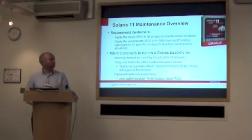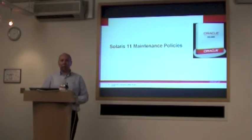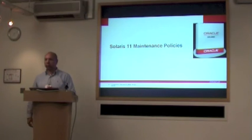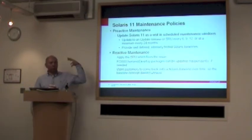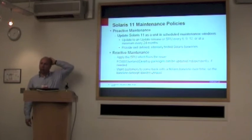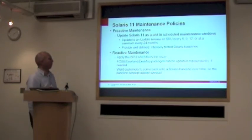It just takes a bit of getting used to. So, Solaris 11 maintenance policy. Rather than the techie stuff of how the commands work, this is the concepts of what we're trying to do here. As I said, we really want Solaris 11 updated as a unit. Just go to the latest SRU at whatever is your regular maintenance cadence, whether it's 3, 6, 9, or 12 months. 9 months is about average for most enterprise customers.